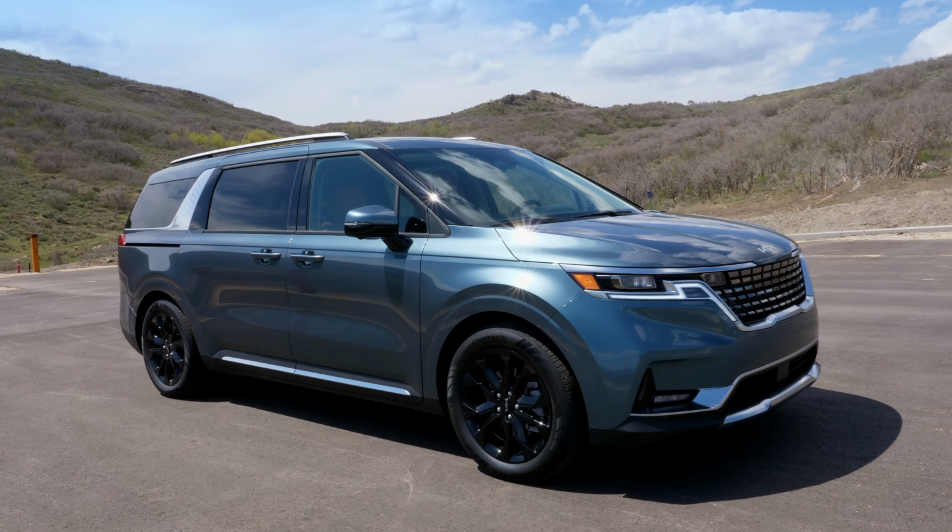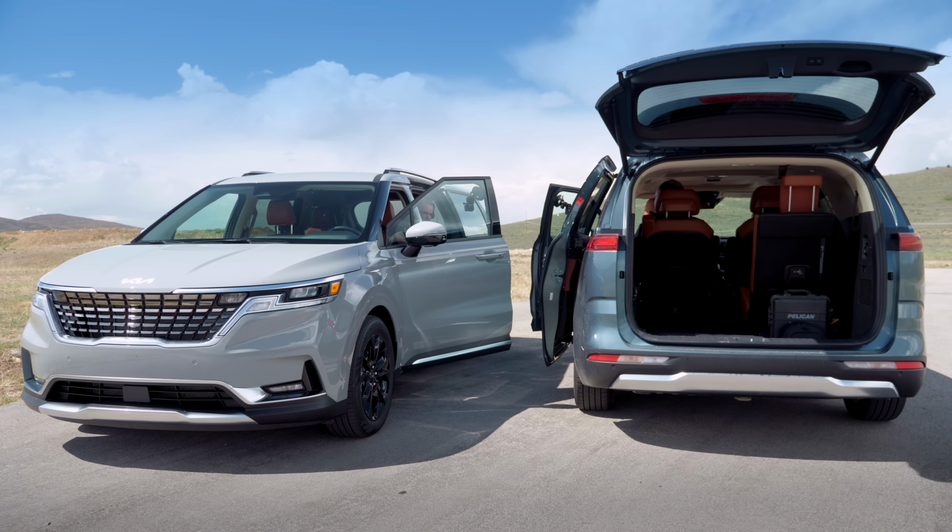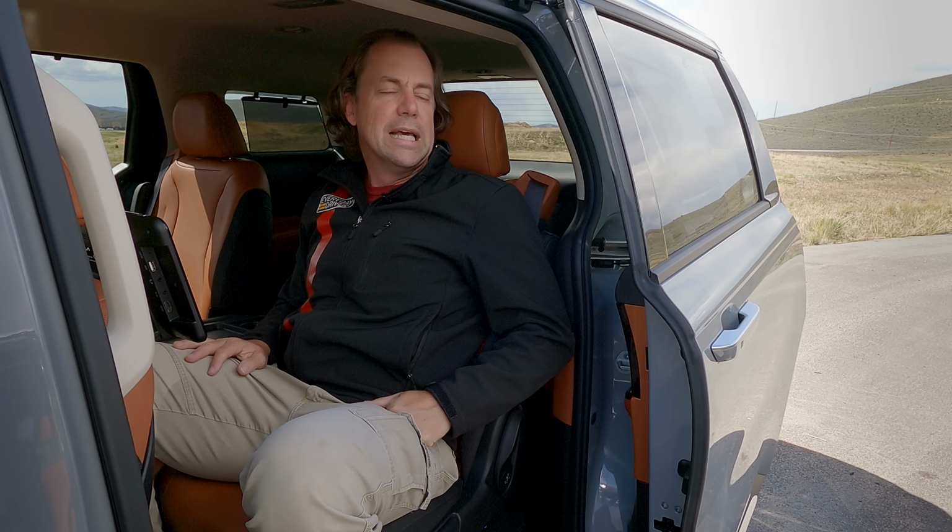But it does all the good minivan stuff, and I think having these 2 configurations is very interesting because we get to compare and contrast, and we also get to play with the seat and be goofy. That's part of it as well.